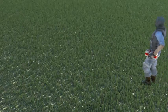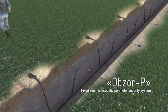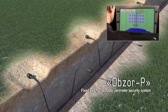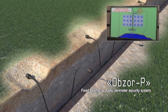The Absorb P is a fixed seismic acoustic perimeter security system. The Absorb P surveys the ground images of the perimeter and prior detection of trespassers approaching the physical fencing of the target's perimeter.